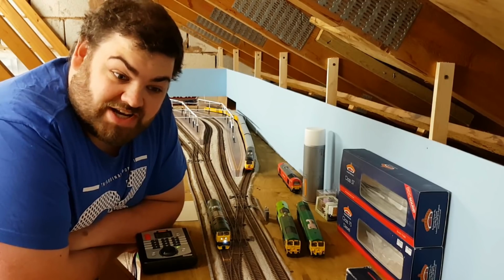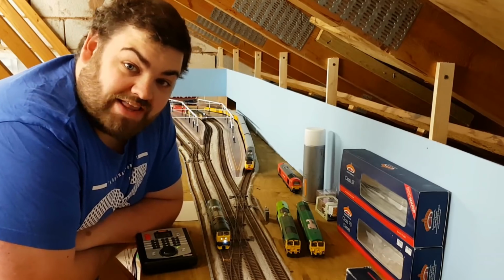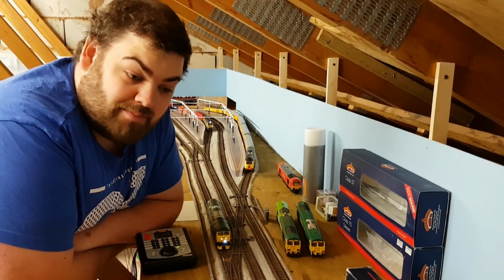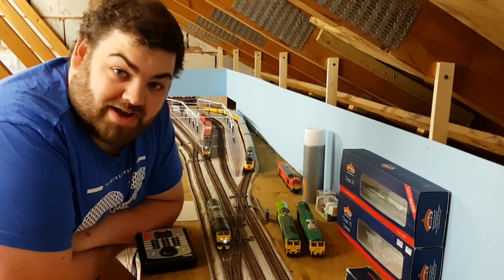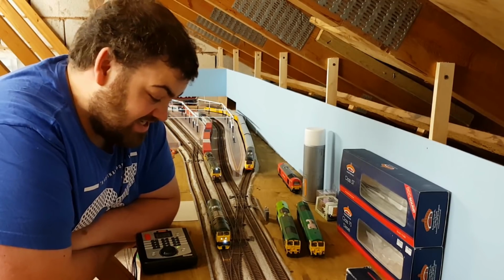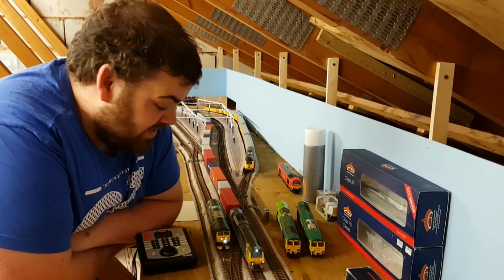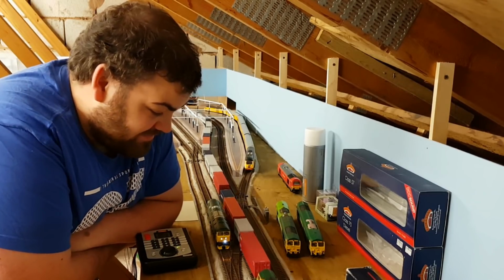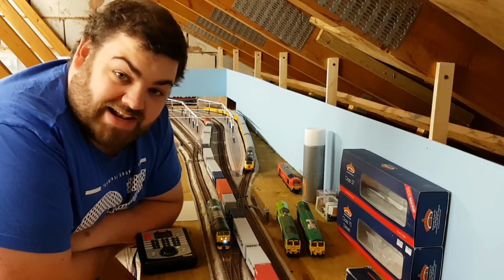So you join me. It's actually the morning of said event, and I'm literally just running in the engines I'm going to take, because he's very much a EWS fan, and I thought I'd take along my Freightliner fleet. As you can see, I've got the Class 70 just running in and being tested. I've got the 57 and 266s, so that should be interesting, and I'll let you know how I get on.